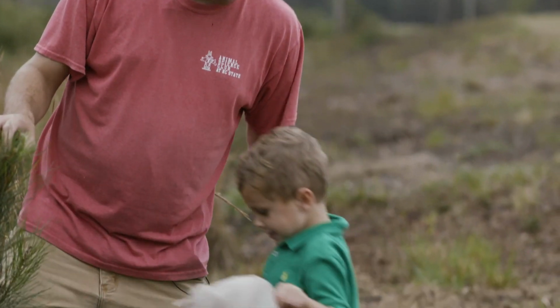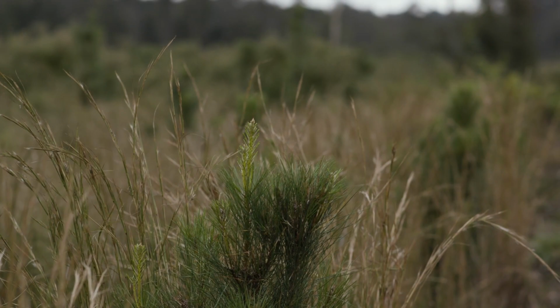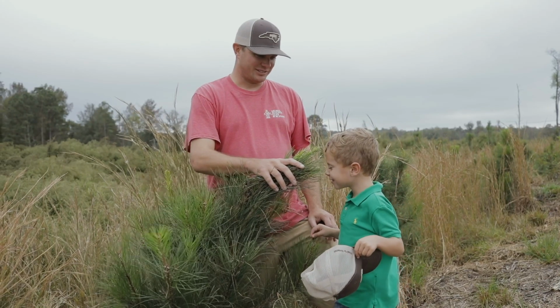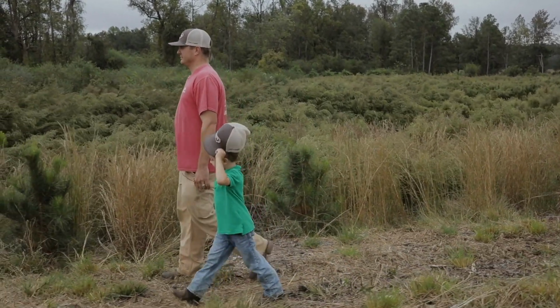I'm an avid outdoorsman, and I want to do things to help the outdoors. I want to grow hogs, but I want to manage the forest. I want to plant food plots for deer and turkeys. I want to have the opportunity to enjoy the outdoors and the wildlife that God's given us.